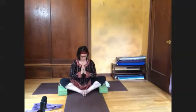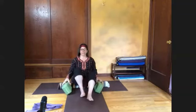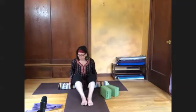And then momentarily we're going to transition. Bring your hands to your heart to acknowledge this segment of your yoga practice and the efforts that you were just putting in. And then release your hands. Please bring your knees up to center. Okay, I'm going to go to a profile of myself here on the mat.